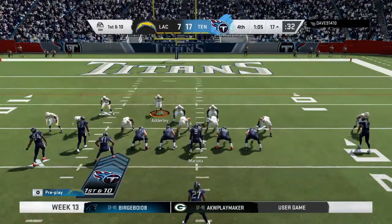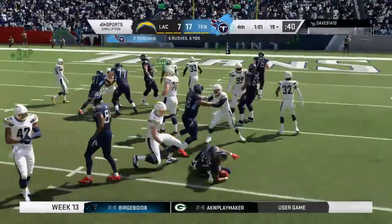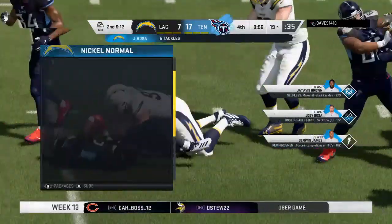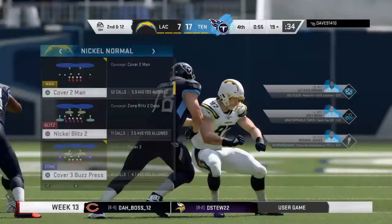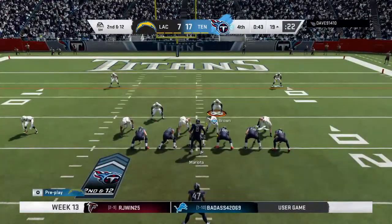Let's go, Key. Big series right here. On first down, Foreman. And he is going to be stopped cold behind the line of scrimmage. That's going to go as a loss of 2, and it'll be second down. So the opening play of the drive goes backwards. Now they'll come up on 2nd and 12.